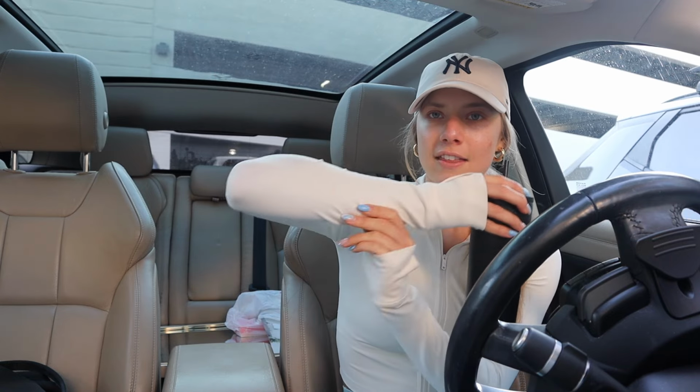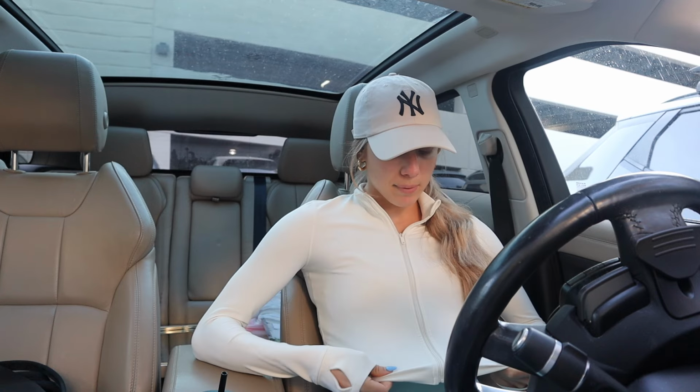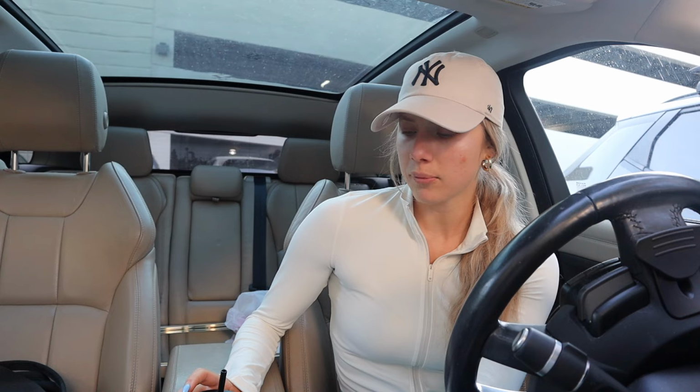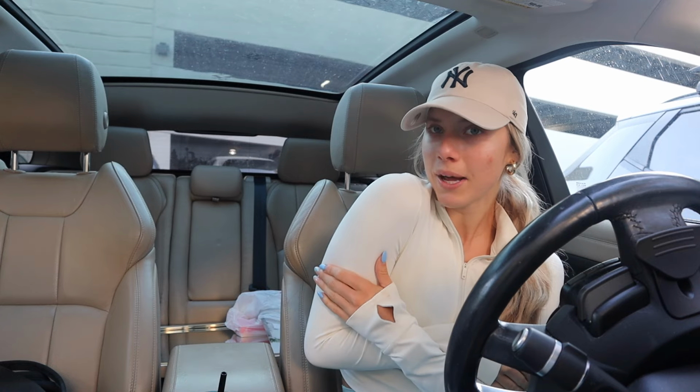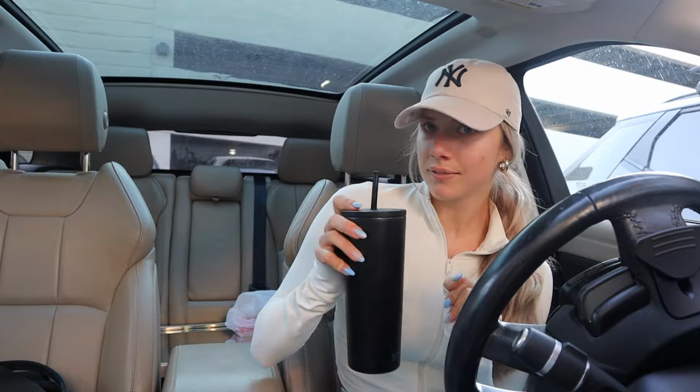But I've been living in this little cropped zip up. It's the cutest thing ever. I think it's around $40 on Amazon. It's on my storefront under fitness clothes or something like that. I'll have a link down below, but you guys, I love this so much. It's so stinking cute. But we're gonna finish up my pre-workout and then we'll head on in.